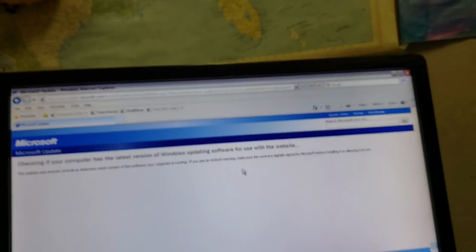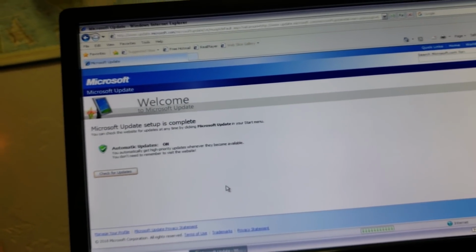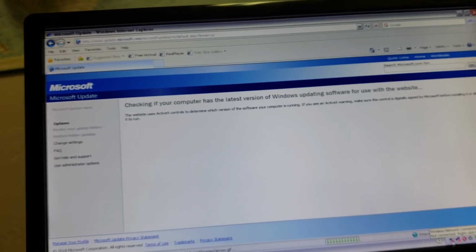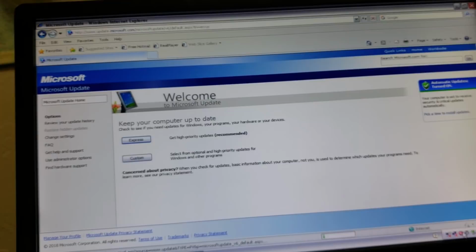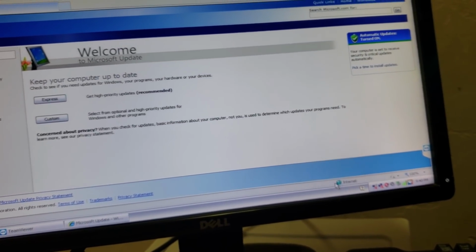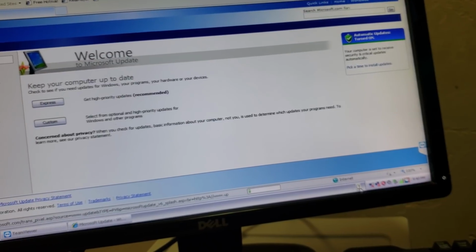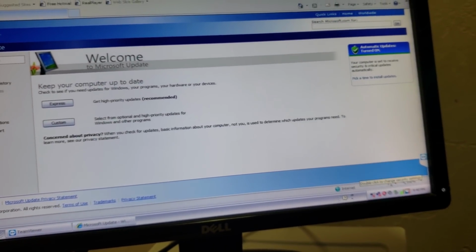Since when did you used to get updates from a website? Not anymore, it's built into Windows. It actually worked. It's more reliable, probably, built in. Every time I look at this, I think, how is it online if it's not connected? Then I see it. I know. Okay, I'm just gonna do this. Remove that, I'm gonna get rid of this, because this thing is just destroying it.